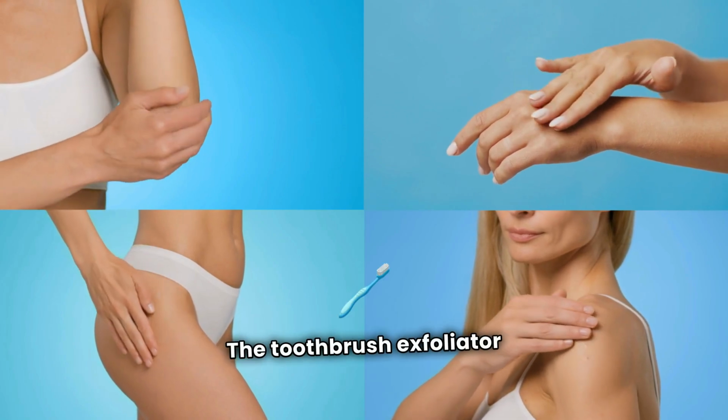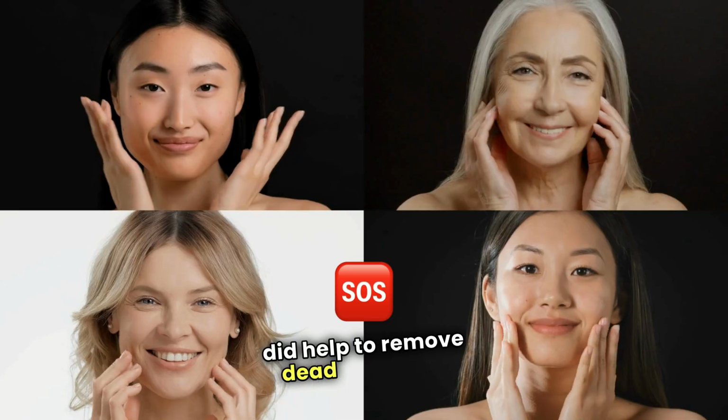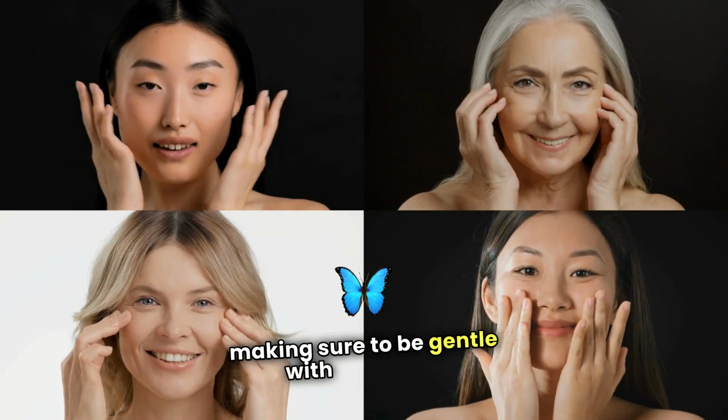The toothbrush exfoliator was a bit of a mixed bag. It was a bit too harsh, but it did help to remove dead skin cells. I would recommend using it with caution and making sure to be gentle with your skin.